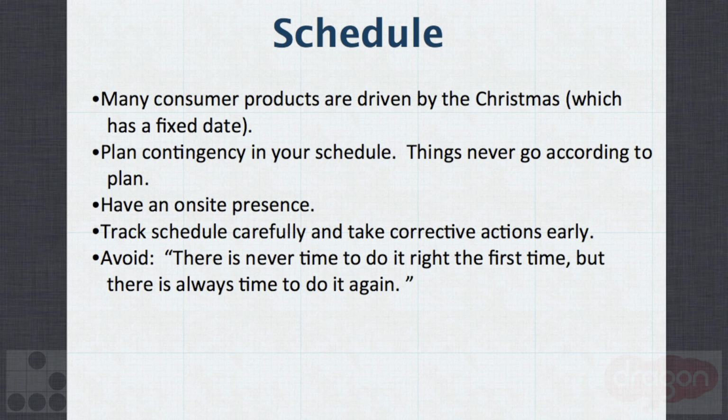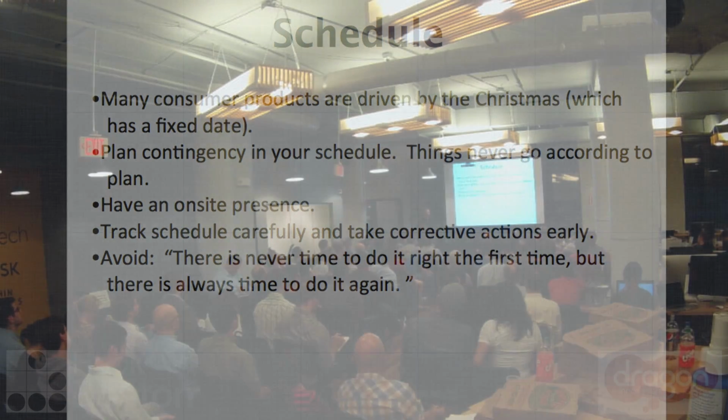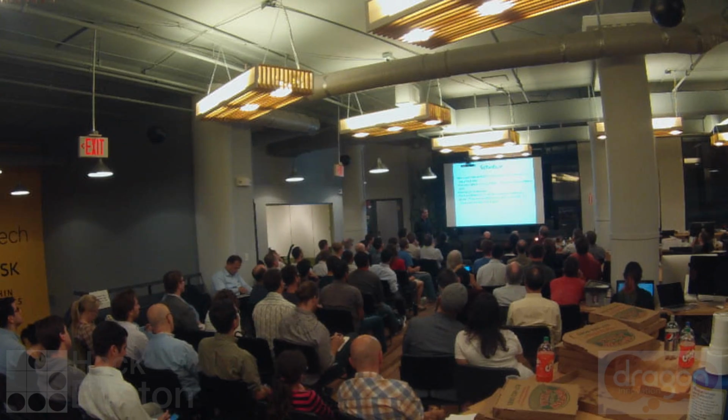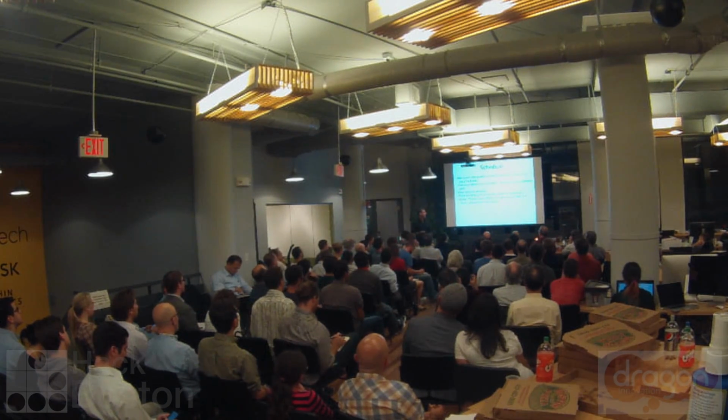Again, be on site because you can close the loop a lot more quickly. Take corrective actions early and often. Things rarely get better on their own; they need an outside force to get them on track. So be really aggressive with that, and then just get things right the first time. It's all stuff you know, but you take the schedule super seriously.